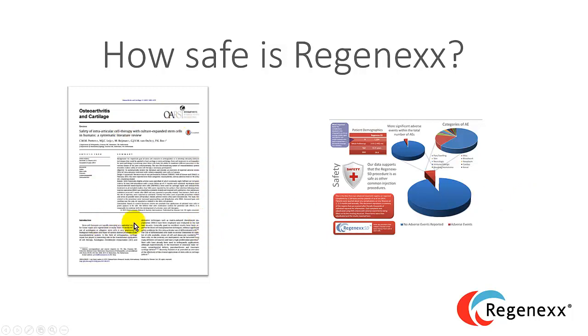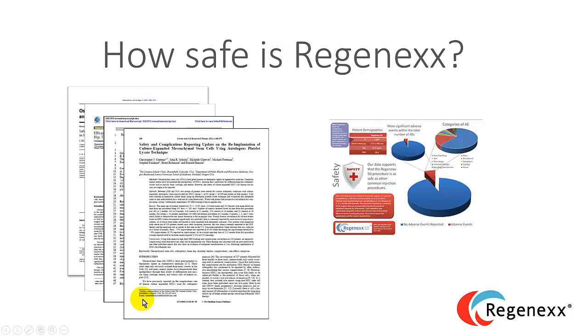This is actually a paper that was published by a group out of Europe who actually took our information and looked at it independently and decided that the cultured procedure that we licensed down in Grand Cayman was as safe as hyaluronic acid injections or knee gel shot injections. We didn't really know these guys at all. In fact, they just sent me an email out of the blue, said, "Can we have your data?" I said, "Sure," and it went from there. And then we've published multiple other things about the safety of our different procedures.